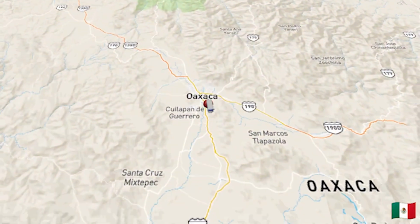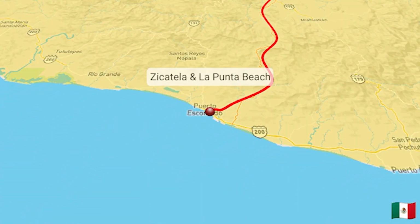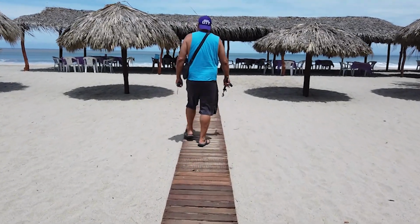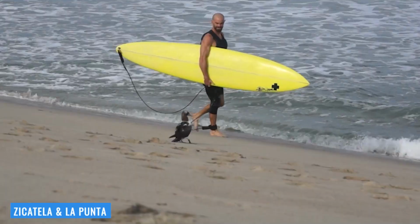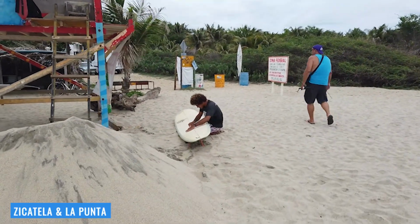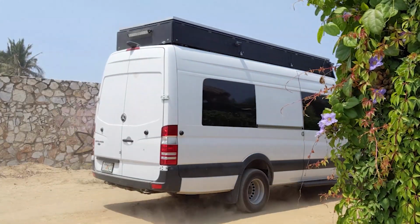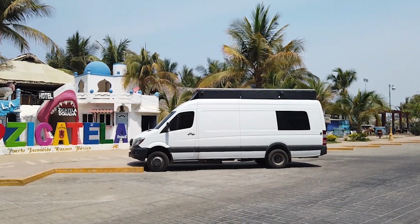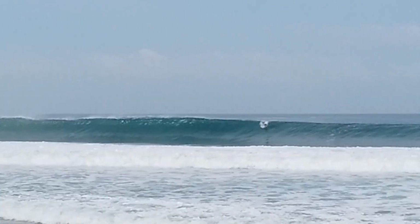Number 4. Now this is actually 2 separate beaches, but they are side by side and you can easily walk back and forth between the 2 areas within a minute or 2. So I am considering them one beach for the purposes of this list, and it is Zicatela and La Punta in the state of Oaxaca. Now we spent quite a bit of time here because we were in Mexico during the pandemic, so we rented an apartment and hung out here for several months. We fell in love with both of these beaches. They are van life friendly. There will be plenty of places to park and take in these beautiful beaches from your van.